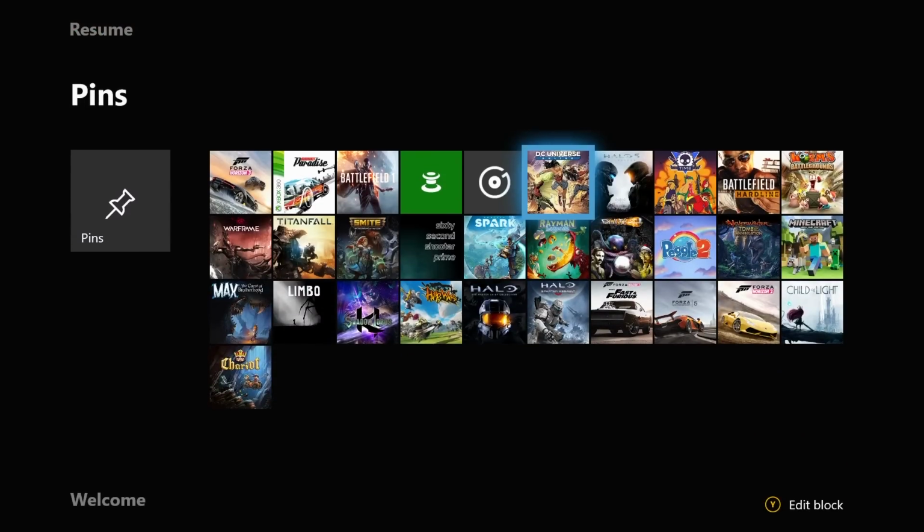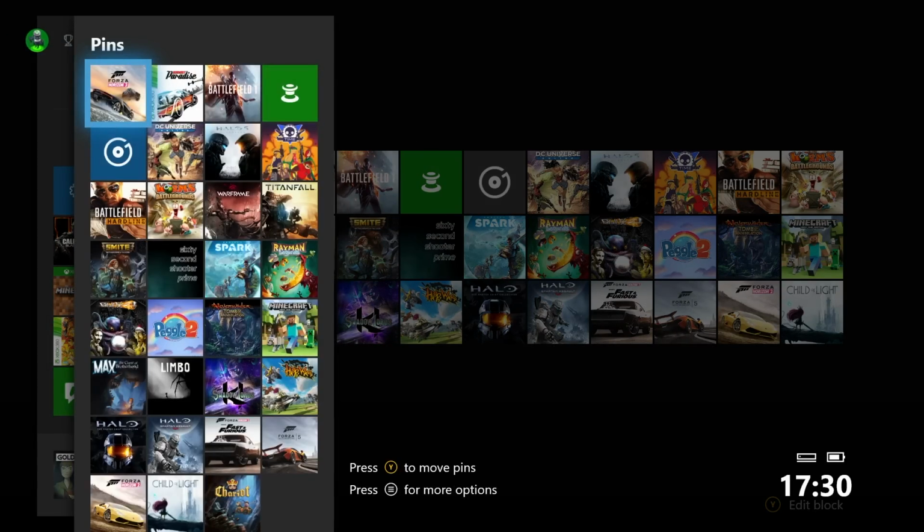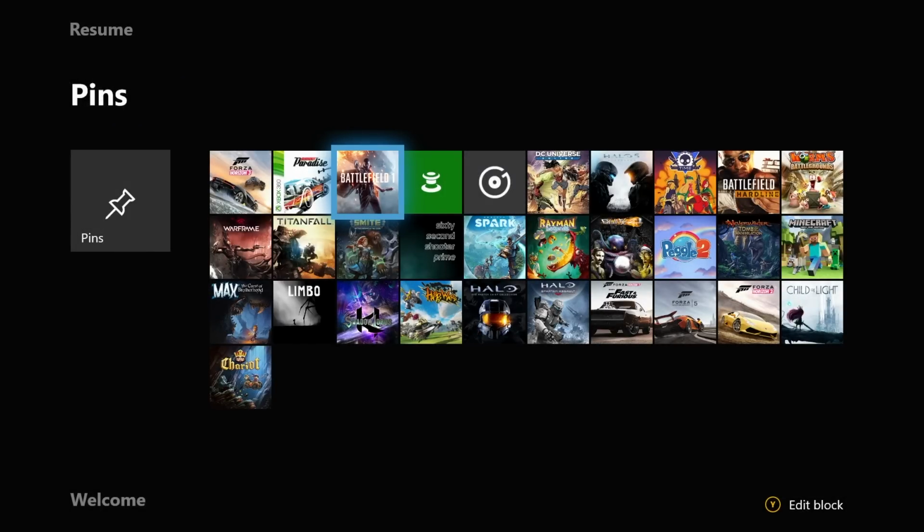Another thing that they have done is that they have also increased the amount of pins that you can have on your home screen, as well as your guide. So you can go up to 40 pins, meaning that you can now have more games and apps pinned to your home screen and guide. So that is all the improvements that Xbox has done to the home screen in the fall 2017 dashboard update.